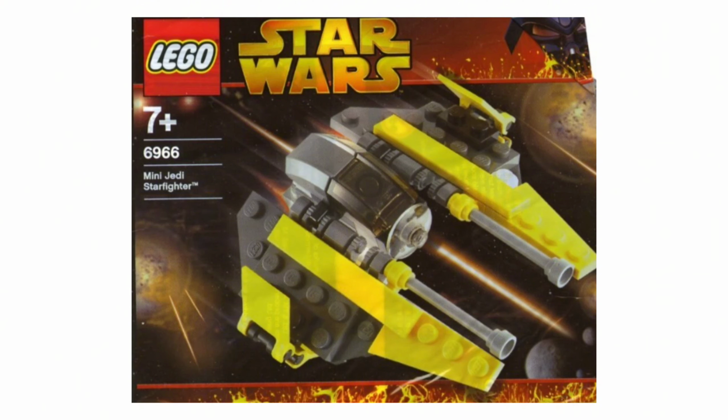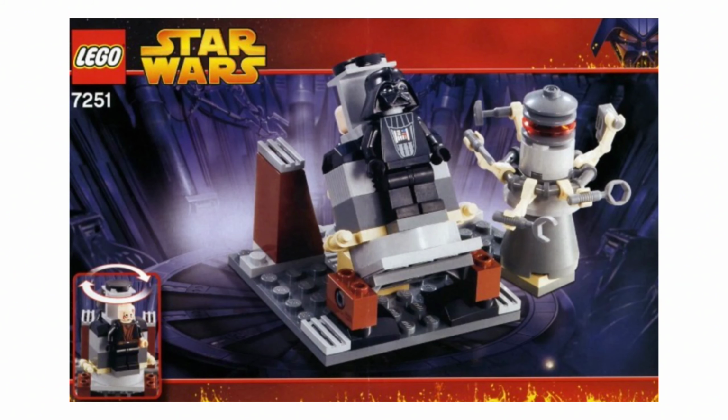Anyway, the 7251 Darth Vader Transformation is higher. This also costs £5, which is an amazing deal. With only £5, you get a figure, you get a build, but the build is disgusting to look at. It's really ugly, colours that don't match, the figure's a bit mediocre, the medical droid's cool, it just doesn't match.